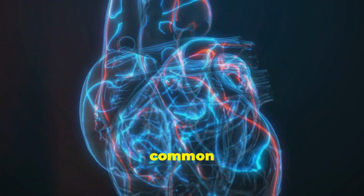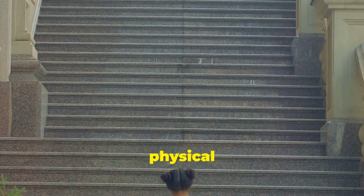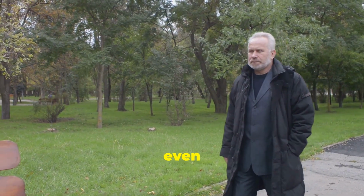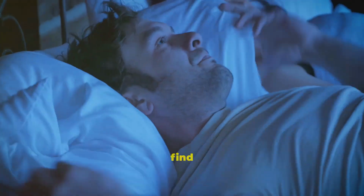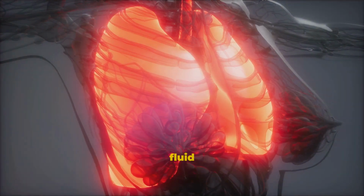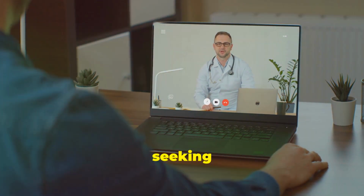One of the most common symptoms of heart failure is shortness of breath. You might notice this during physical activity, like climbing stairs. Sometimes it can happen even when you are resting. Some people find it hard to breathe when lying flat in bed. This breathlessness occurs because fluid can back up into the lungs. Recognizing this early is crucial for seeking help.